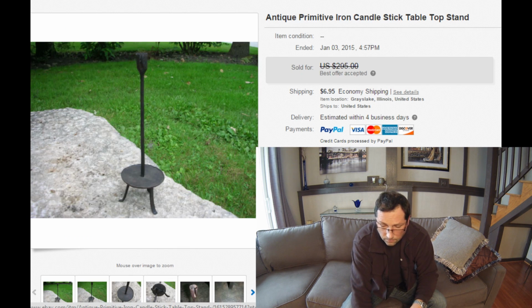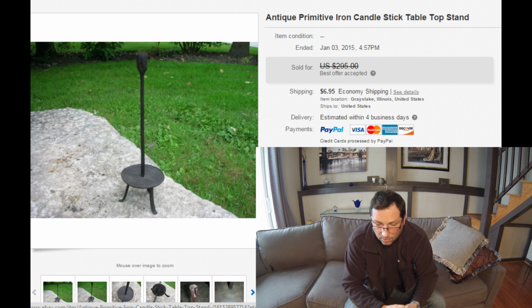Let's go to the next one. Similar thing, three legs. It's probably about 3.5, 4 feet tall. It's a candlestick table stand. Somebody was asking $295 on this. I think with best offer it went for $250. For some reason this person only charged $6.95 for the shipping. I don't know what's going on there. Probably had shipping built into his original asking price. And once again, these sold the same day, January 3rd. Great opportunity again to make some serious money. So don't be afraid of iron.